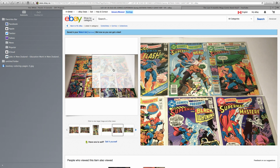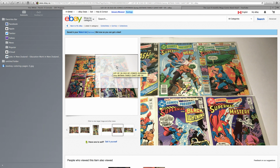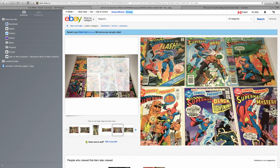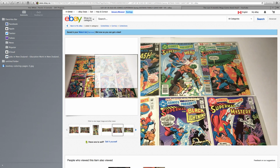And then here's the big one. You got the DC up in the top right corner. DC Comics Presents, what is it, 26? First appearance of the new Teen Titans. That's a big book. Now, the issue with this is you can't really see the grade. You can see some bumps on the bottom. It looks like it's probably mid-grade, but it could be really bad on the back as well. But that's $38 for that lot, which is a pretty good deal. If you were to get that for all that, I'd be pretty happy with that.